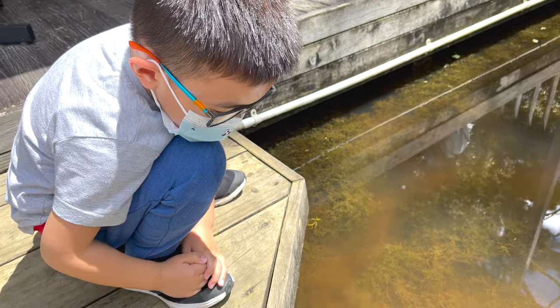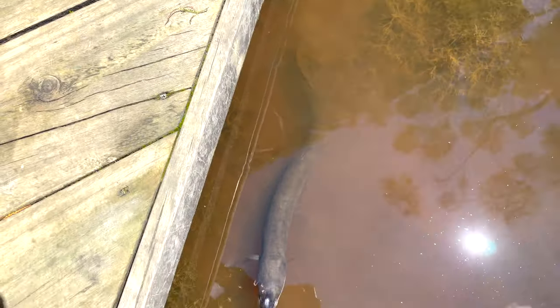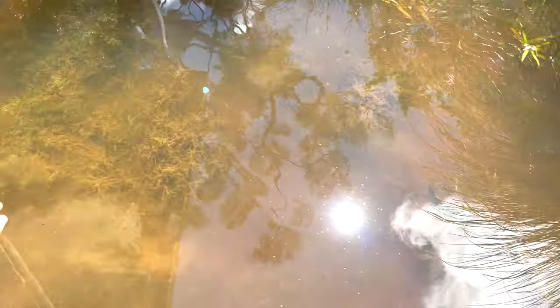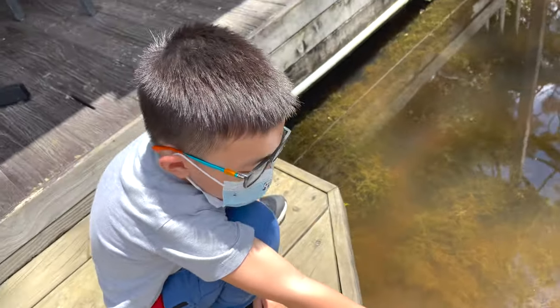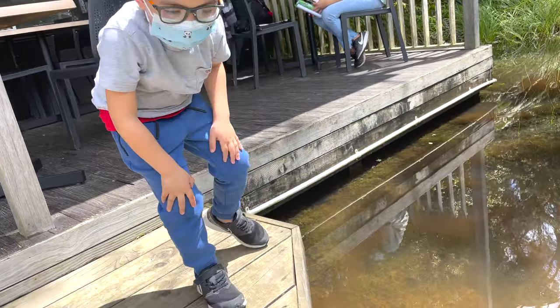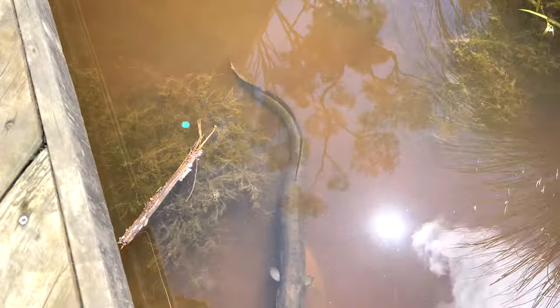What's that, Gab? That's an eel. That an eel? Whoa. It's a cool eel. Don't they eat the eels? I think they're eating them. Don't you think? Sometimes, yeah.